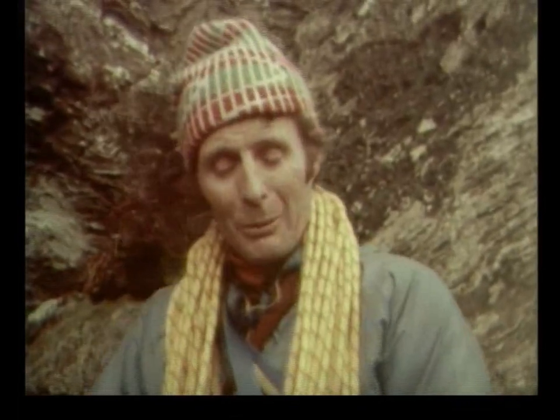Well, I've been away from here for about 15 years. This is the first climb I've made in 15 years. And I find the rock, well, a bit more greasy and a bit more difficult than I had in the past found it. But perhaps that's old age creeping up on me.